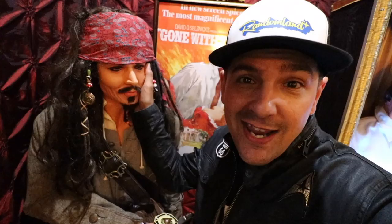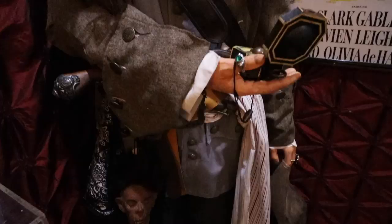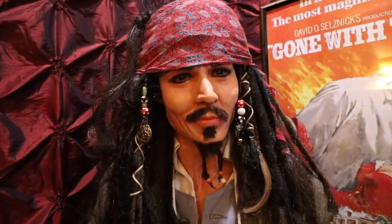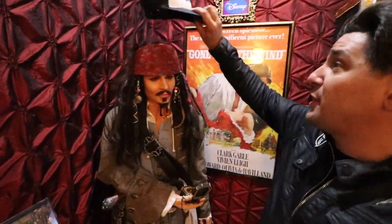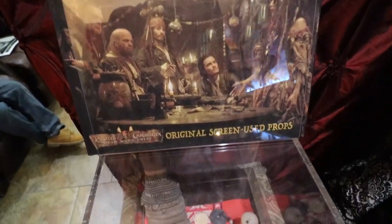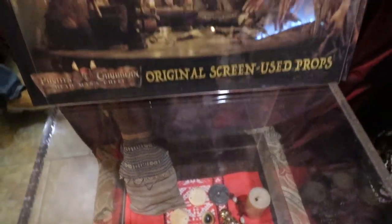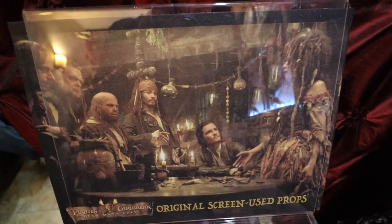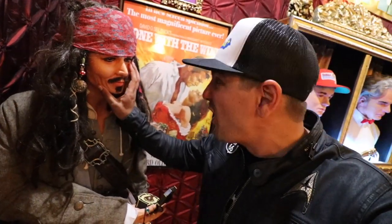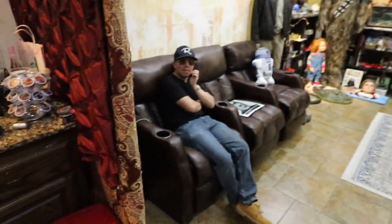Which means I can just gently caress. Okay, yeah, that's a little weird. Ooh, man, this one is extra sweet. Ooh, you forgot your hat, Captain Jack. Here, take mine. Just kidding. You gotta earn this. You've never watched Random Land. I know you. I love that there are screen-used props from one of the Pirates movies right here, but I am 10 times more impressed with this because, Paul, you made this. You made Johnny Depp. He should call you on Father's Day.